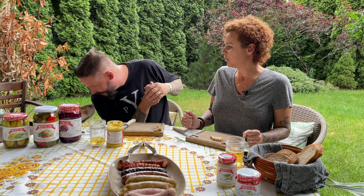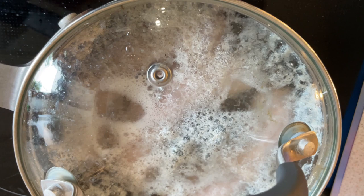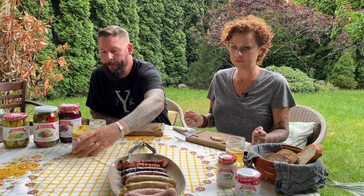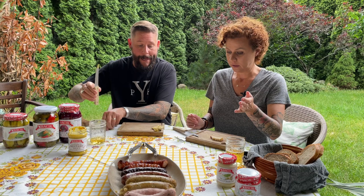So we have cooked up all of our sausages. And the biała kiełbasa up front, it was cooked in water with the trio that I call the trio. So allspice, peppercorns, and bay leaf. Bring it up to a boil, and then turn it down to super low where it just kind of simmers. And you're gonna get a gorgeous biała kiełbasa.